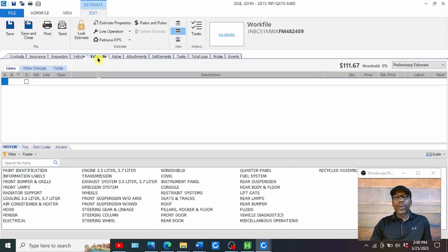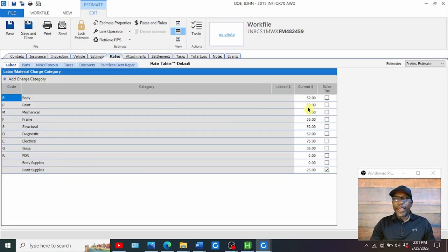And on the estimate page is where we will write our estimate on this sheet of paper here. And then we will use our parts in our part category down here. But before we start writing our estimate, let's go and make sure our rates are correct. Our rates are here and they are correct. Now, if you're working in a state that taxes labor on the body, paint, mechanical, frame, structure, if you're working in a state that taxes labor on the body and refinish, then you want to make sure you put a check mark in these boxes here for it can tax the labor for you. The state I'm working in does not tax labor, so I remove the check marks.